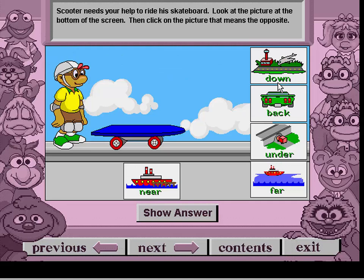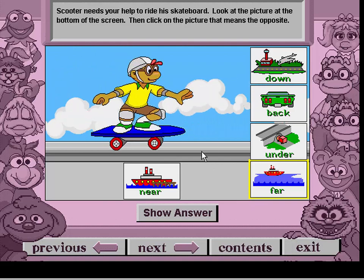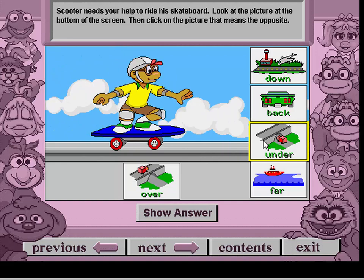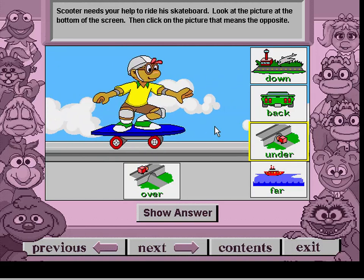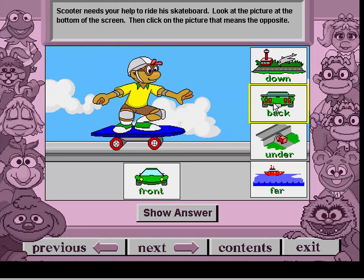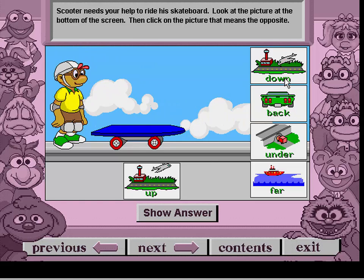Scooter needs your help to ride his skateboard. Look at the picture at the bottom of the screen. Then click on the picture that means the opposite. Far. Under. Back. Down.